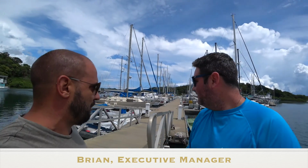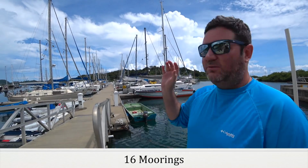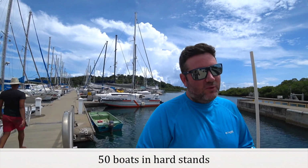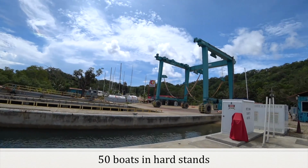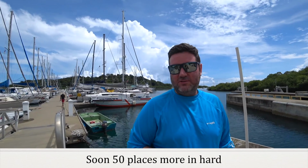Can you tell us, please, a few words about the facilities of the marina? What do you have here? Well, we've got 82 slips on the dock. We've got 16 moorings over there. And on the hard, for the moment we have room for 50 boats, and we're expanding the east patio, so eventually we'll have room for at least 50 more boats in storage on the hard.